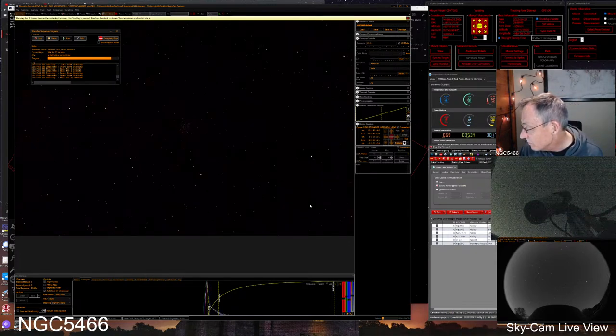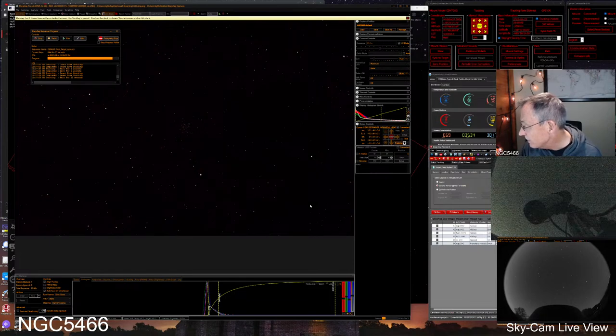5846, by the way, harbors a large number of globular clusters. Over 1,200 have been detected in the images by Hubble Space Telescope. That's cool. That was the last object count, 5846.